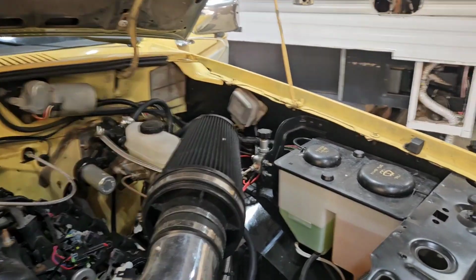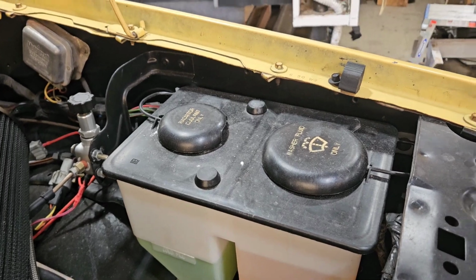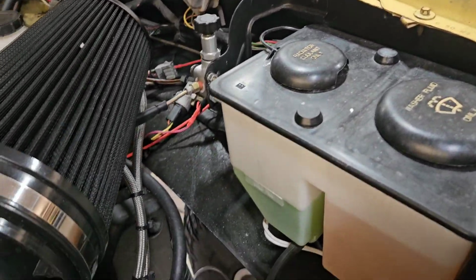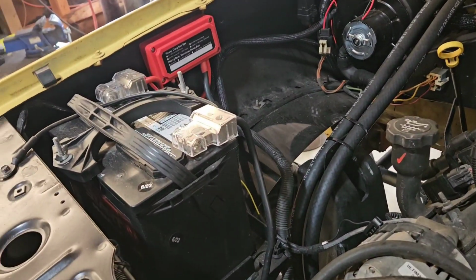Let's see here. Got a brand new coolant overflow bottle in here. Brian also put some splash shields on the inner fenders, just to kind of keep some more stuff out of here.